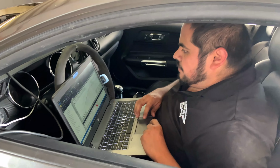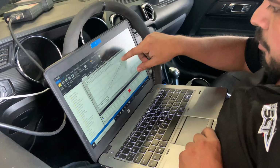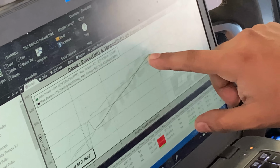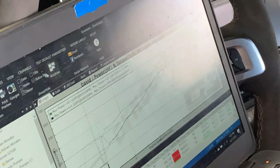It lost the RPM signal. Because if we go to moving one to where we usually have it at, you can tell right away, it was following the exact same path. Maybe just a little bit more than the previous one. But let's see what the power says.